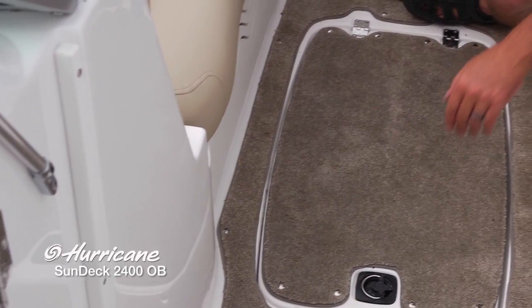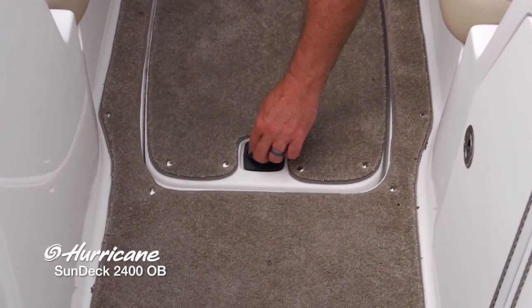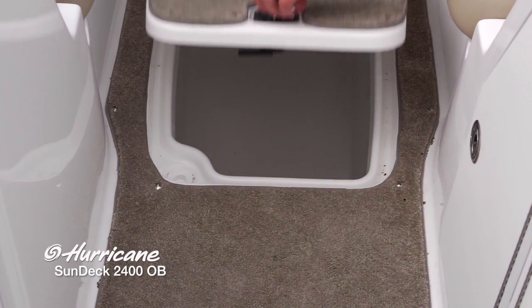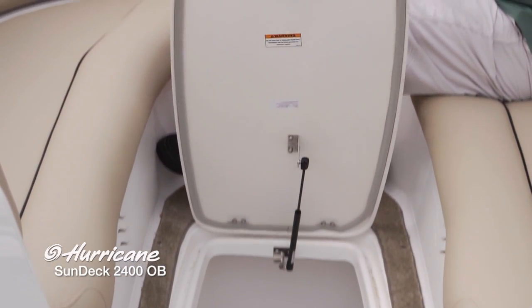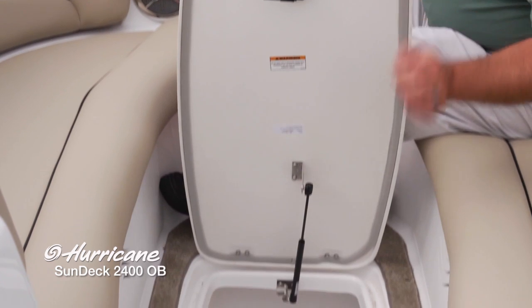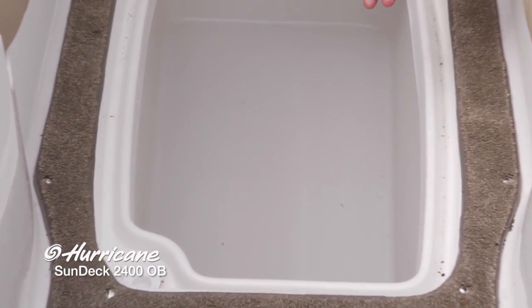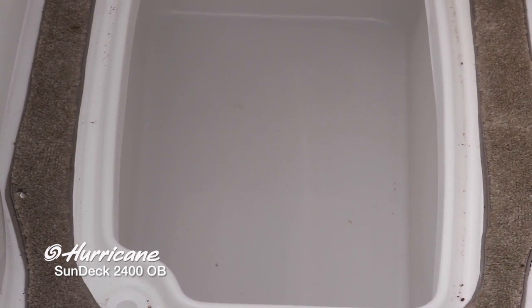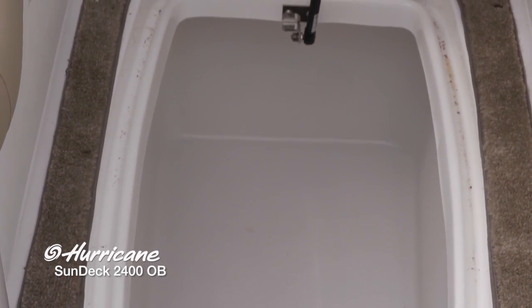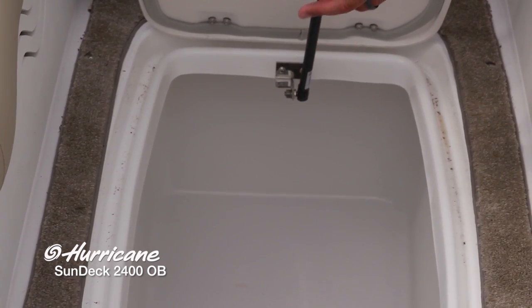Let's take a look now at the in-floor storage locker. You can see it's very, very large. It goes very, very deep and way back. All of your fenders, all of your life jackets, all of your water sports gear has a great place in this forward locker. In fact, there's another access point we'll show you in a sec right behind this one, so you can get to either the forward section or the rear section very, very easily.